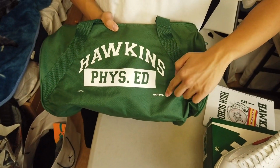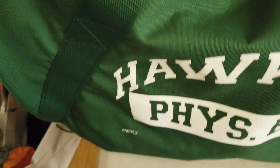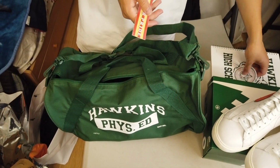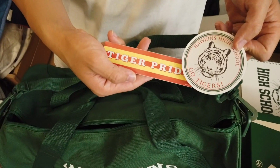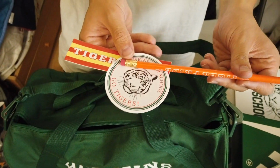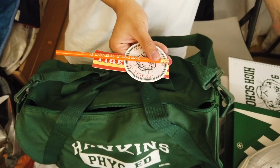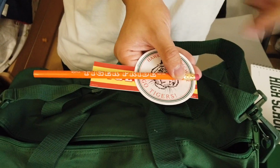And it says Bait Incorporated, Netflix. And yeah, that's it. There's nothing on the back. It's a green gym bag. And then they also came out with some stickers right here. A Tiger Pride sticker and a Hawkins sticker. An orange pencil with Tiger Pride, unsharpened. It says Tiger Pride right across right here. And Bait Incorporated near the pencil edge, and a Netflix on the front.